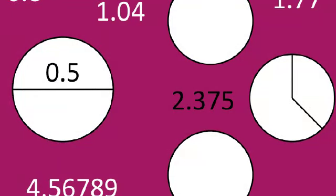This presentation is all about decimals. To start off, let's define a decimal. A decimal is part of a whole, such as 0.5 is part of 1, or 2.375 is part of 3. This makes sense that decimals are a part of a whole.